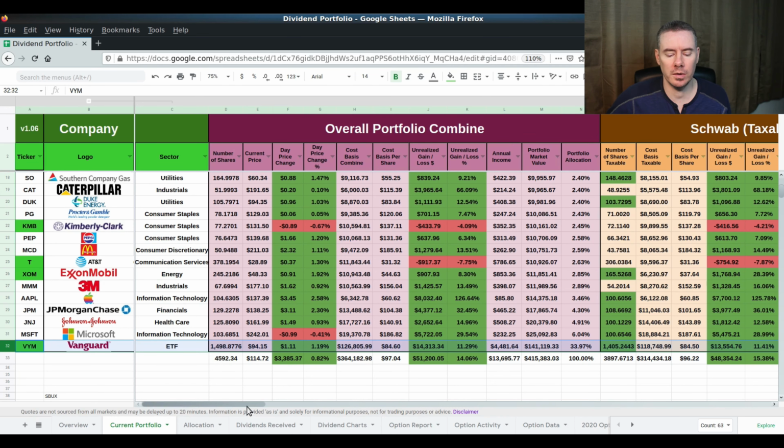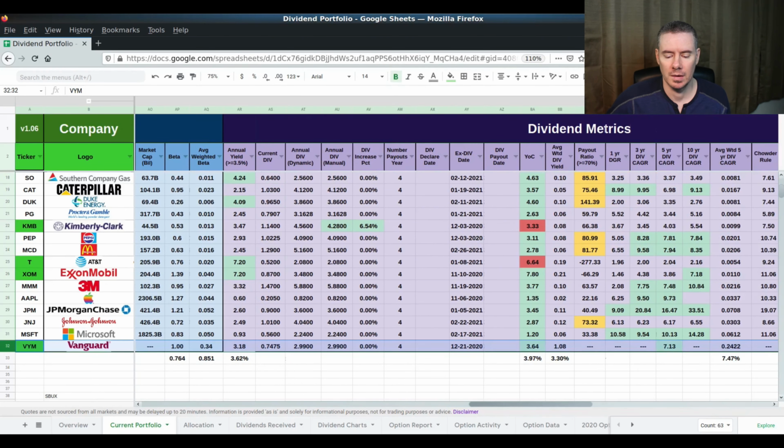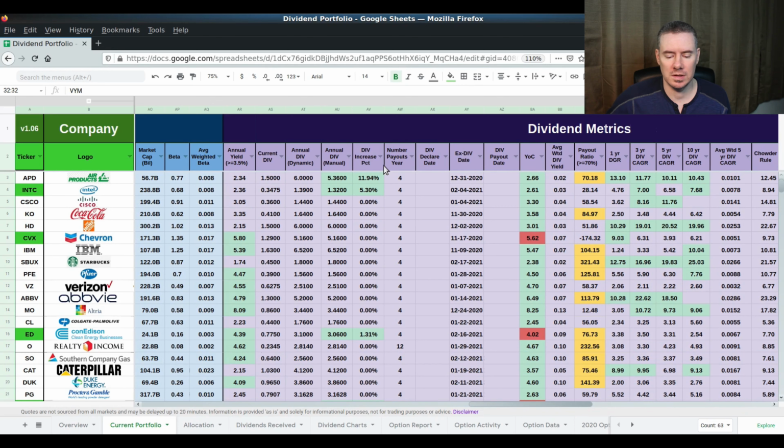So let's go ahead and scroll to the right here and look at the dividend increases for the month of January. So there's quite a few. Look at all these ones in here. So we had a dividend increase on APD, all right, 11.9%. So that's a pretty substantial increase. That's actually a little bit more than we would think, huh?